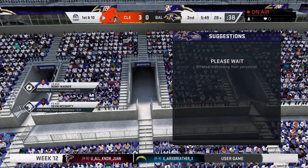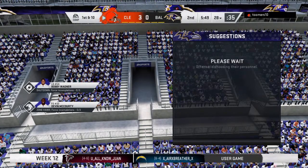Mark, I'm not sure he pushed the line forward, and indeed he did not. They stop him.